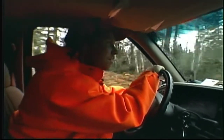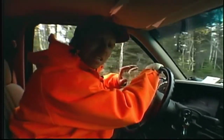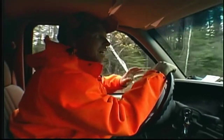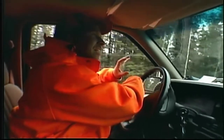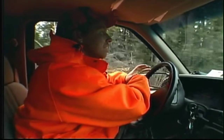Most of the leaves are falling off the trees. That's a good sign. You have to watch for that hard transition period. That's when the animals finally decide to get out of the water and move into the land and into the cutovers, and it changes their diet completely.